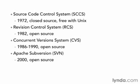SVN could track the history of directories. For example, CVS had a hard time if you renamed a file. SVN, though, would track that change with no problem. If you add a file, remove a file, or rename it, it's watching the directory as a whole to see what happens and taking a snapshot of that, whereas CVS was just looking at a collection of individually named files.